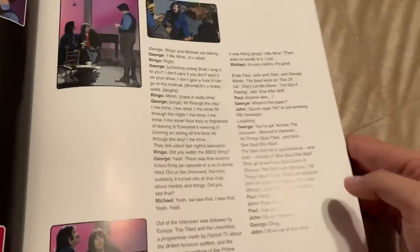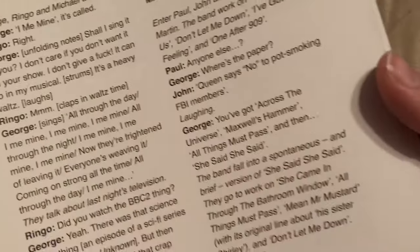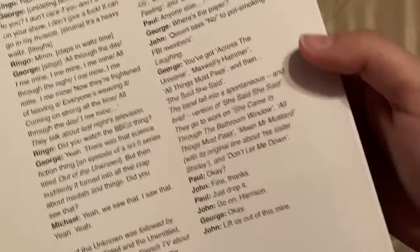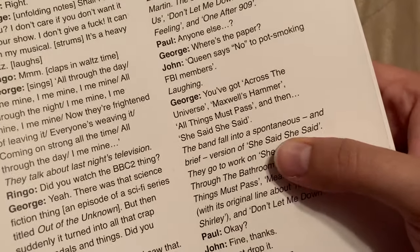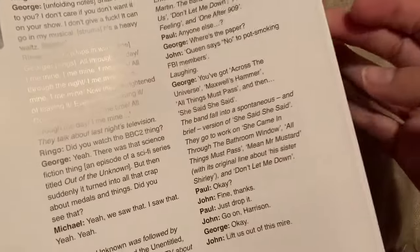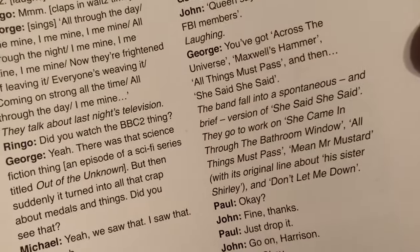This is just a small thing, but it's something that I hope is actually in the movie. Obviously none of us know what's going to be in it yet, but it says here that they actually played She Said, She Said during this session. So I would love to see them play that. I love that song from Revolver, so I just thought that was cool.